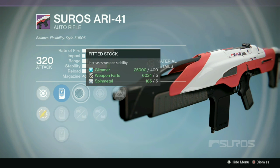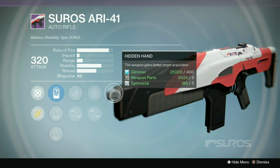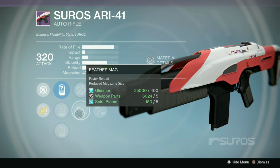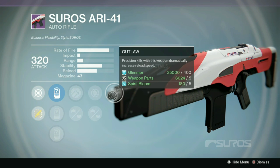So for the Cirrus Art Rifle, we have fitted stock, appended magazine, injection mold, snapshot and hidden hand. Not the best roll in my opinion. Could be a hell of a lot better. Next one we have hammer forged from our range, which is nice. Feather mag, hand laid stock for more stability, snapshot and outlaw.